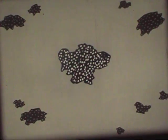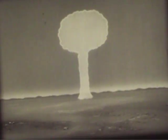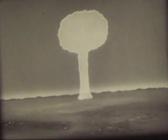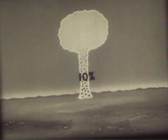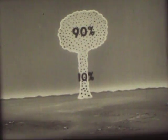These fallout particles inhabit the entire cloud, a cloud that may tower to heights of over 100,000 feet. There are variations in the size, shape, radioactive content, and final height that the particles reach. But for all surface bursts, some generalities do apply. About 10% of the radioactive materials are in the stem. The remaining 90% are in the cloud proper, the mushroom head.